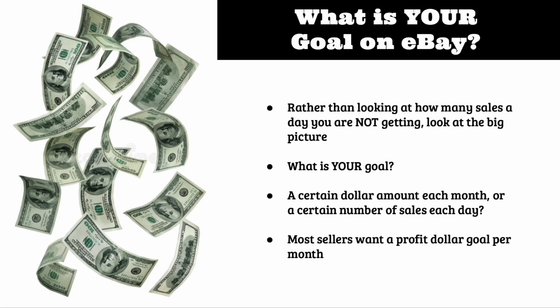So the first thing I want to ask is, what is your goal on eBay? Rather than looking at how many sales a day you are not getting, for example, you have a day with 0 sales, look at the big picture. What is your goal? Why are you on eBay in the first place? Do you want a certain dollar amount each month or a certain number of sales each day? And the overwhelming majority of sellers want a profit dollar goal per month. We aren't in this to say, I sold 10 things today, I sold 20 things today. We're in this to make money to live the life we want to live. So that can come in many forms. And it may not come with sales every single day. It may come with sales over a period of time.